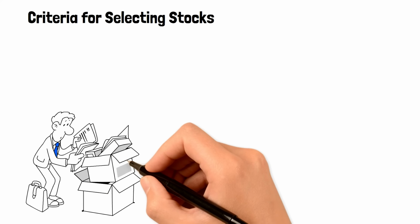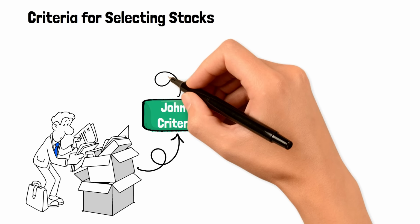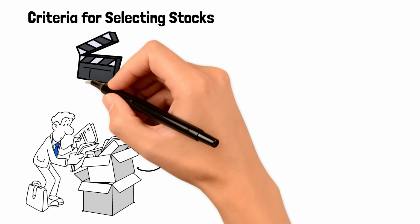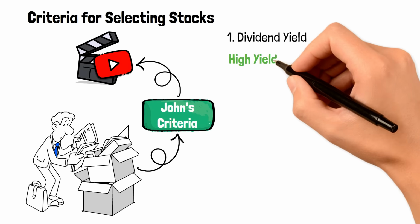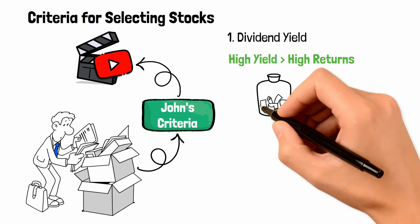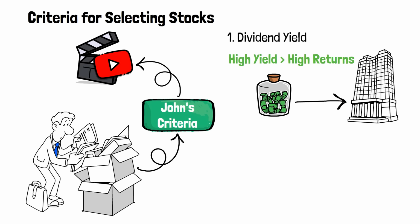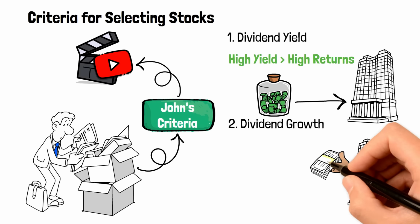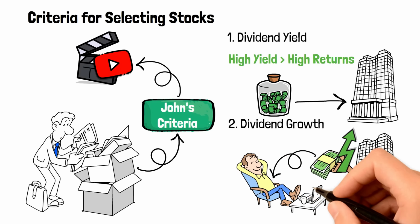Investing isn't just about picking popular names, it's about making informed decisions based on solid criteria. Here's how I chose my top 3 REITs. First, I look at dividend yield. A high yield means you're getting a good return on your investment right from the start, but it's not just about the yield today. You also have to consider dividend growth. Consistent growth indicates a REIT's ability to increase payouts over time, which is crucial for long-term investors.